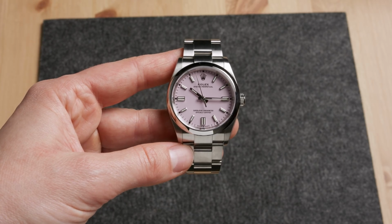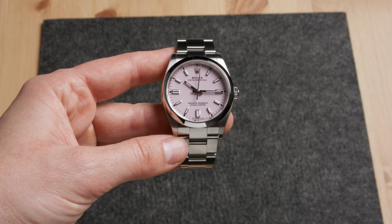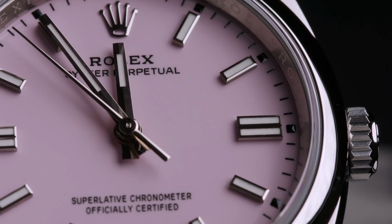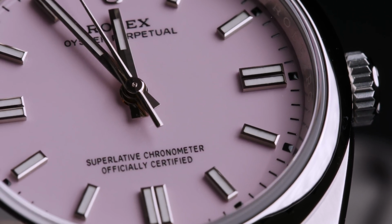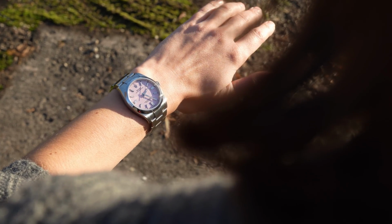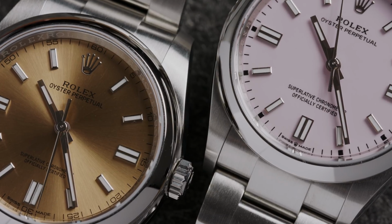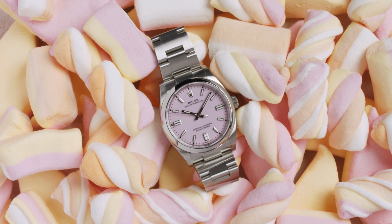So today I want to show you the Rolex Oyster Perpetual 36 in candy pink because I got quite a lot of questions from you about the new Oyster Perpetuals in general and also the new dial colors. So in this video I want to show you exactly how the new Rolex Oyster Perpetual candy pink looks, how it compares to the old Oyster Perpetual and the Datejust, and my take on the controversial pink dial color at the end.